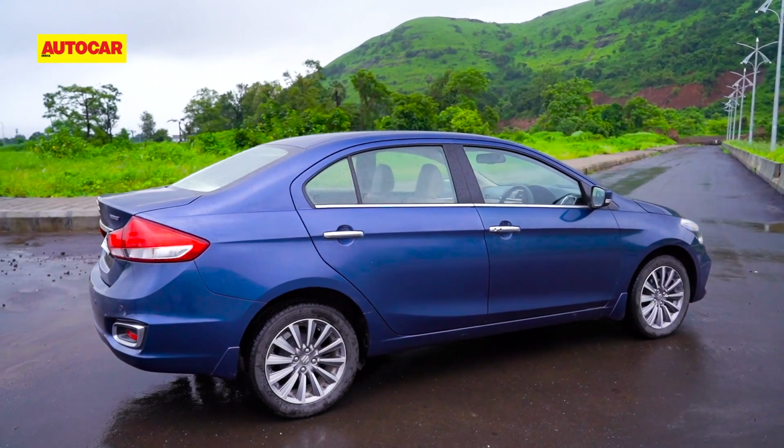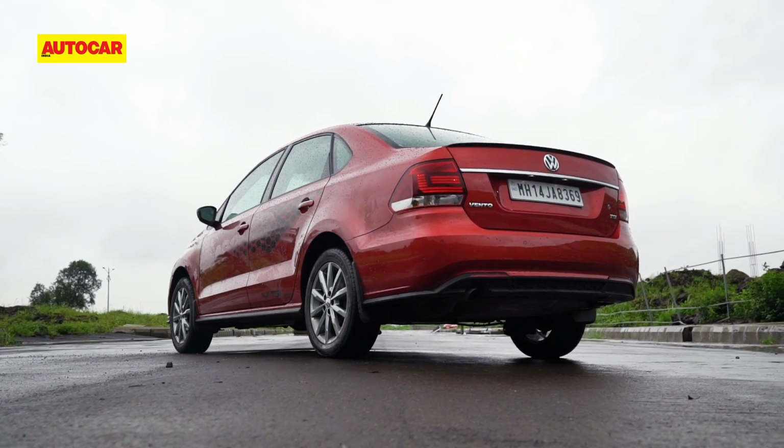It's proper value for money, and then it has everything that I'm looking for. It's easy to drive, and at the end of the day, it's backed by Maruti's widespread sales and support network. I would take the Vento. I know it's 10 years old. I'm sure you'll knock me on the head for peace of mind, but it's got the fundamentals right.